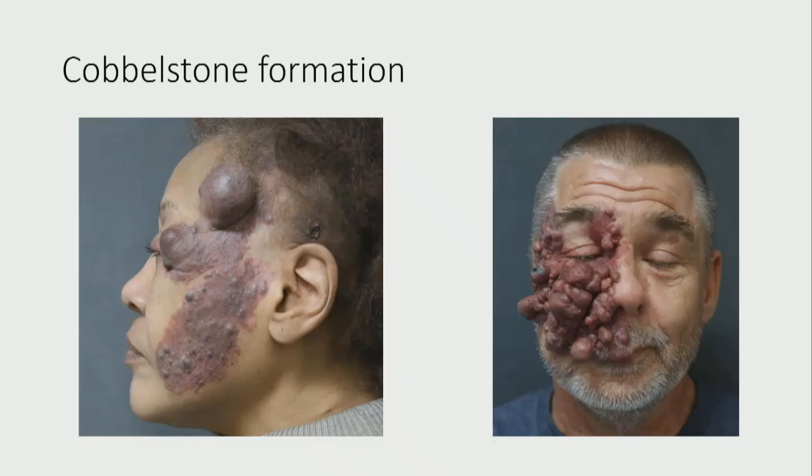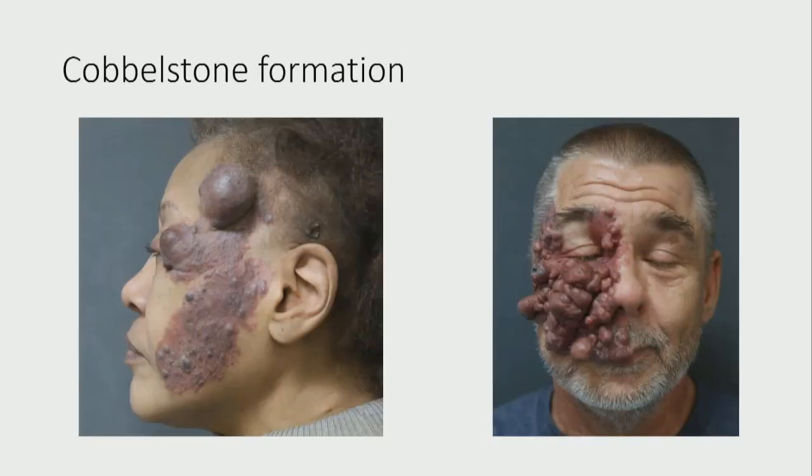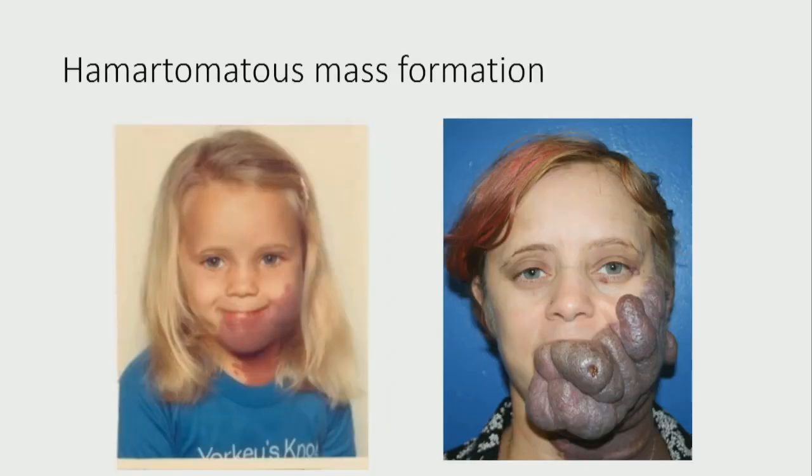Now, here are some examples, extreme examples of cobblestone formation, and you can see some of the earlier, let me go back. You can see some of the earlier cobblestones over here and some more advanced cobblestone formation. And you know, as a surgeon, by the time I get these patients, everybody's tried everything else.